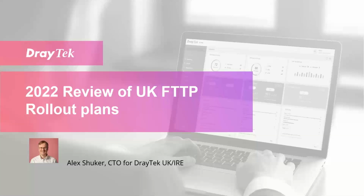This presentation will cover the status of fibre to the premise, or FTTP, here in the United Kingdom, and we'll share updates on announced rollout plans for 2022 and beyond. He will also briefly review how DrayTek's technology fits into this changing landscape. We estimate today's session will take less than an hour, and that includes the live Q&A at the end.